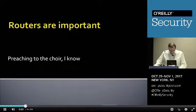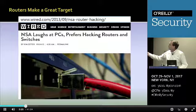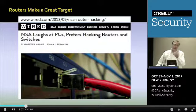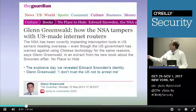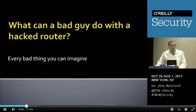Routers are important. I'm preaching to the choir. The NSA has been hacking routers since at least 2013. Greenwald talked about it in 2014. Why are they after routers? Well, what can a hacked router do? Some stuff is obvious that a hacked router can do, and some stuff is not. Suffice it to say, there's no limit to what a hacked router can do.